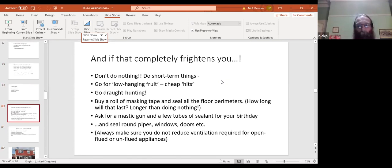If all of that completely frightens you, don't do nothing. Do some short-term things. As Nadia said, change your energy supplier. But go for some cheap hits as well. Walk around your house and just see gaps. So somebody's taken out an old waste pipe and they haven't blocked up the hole where it came out. Or someone's put in a new waste pipe and they chopped out a half brick and they put the waste pipe there and they never got around to pointing it up.